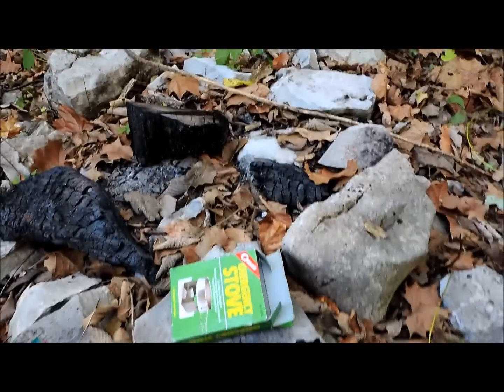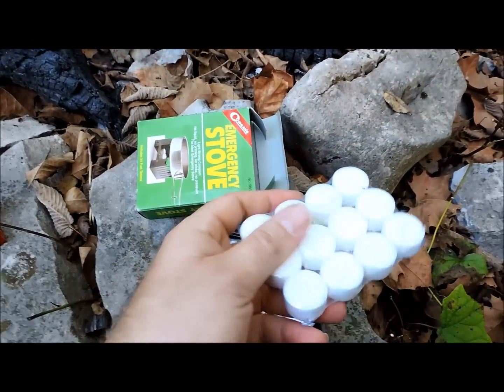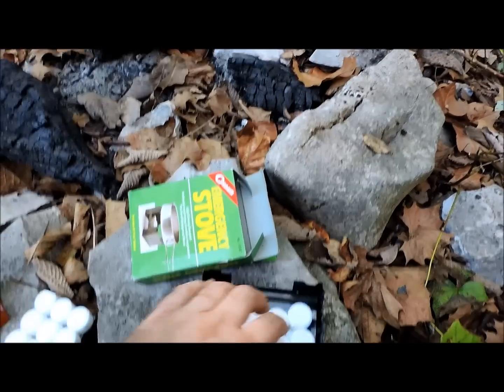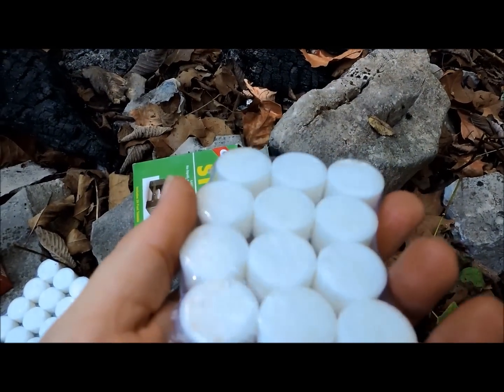Alright, I got it out. Getting windy out here. Hope there's no widowmakers. Alright, this is how many fuel packets come in there. We're gonna light one of these up.